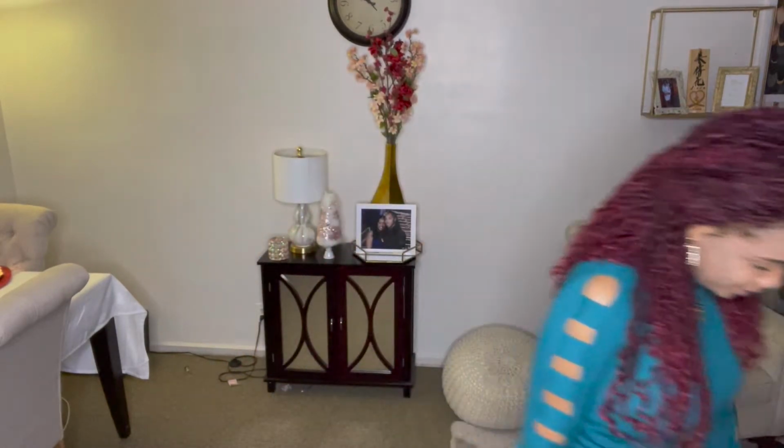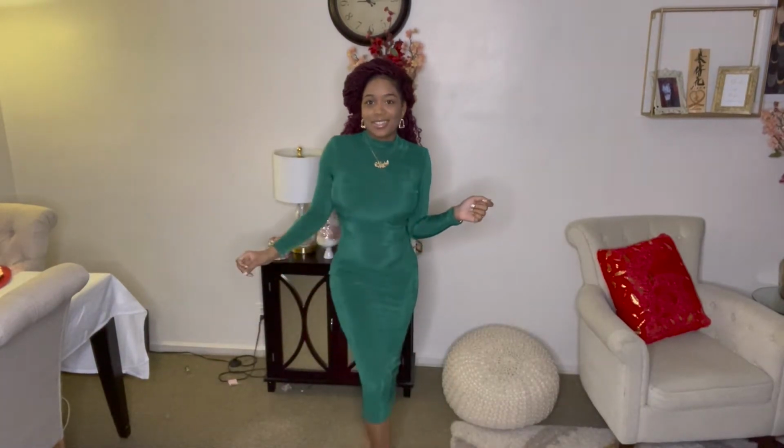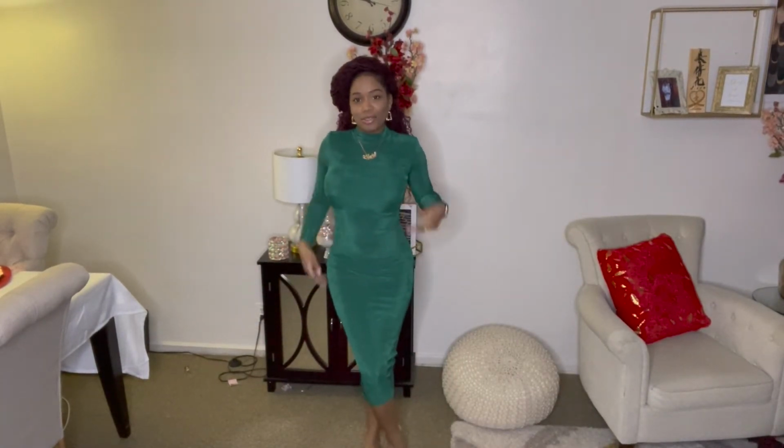All right, guys. I'm going to get into outfit number 1. It is going to be a green dress. Let me dive right into that one real quick. Okay guys, so this is outfit number 1. This is dress number 1 from Jluxlabel.